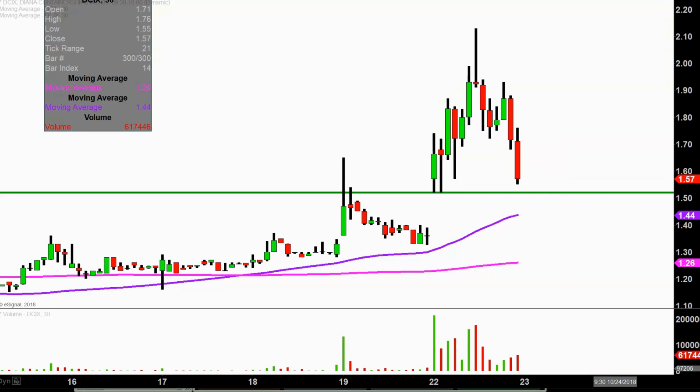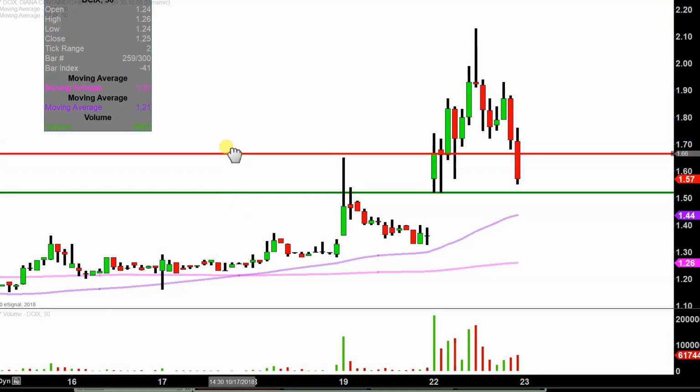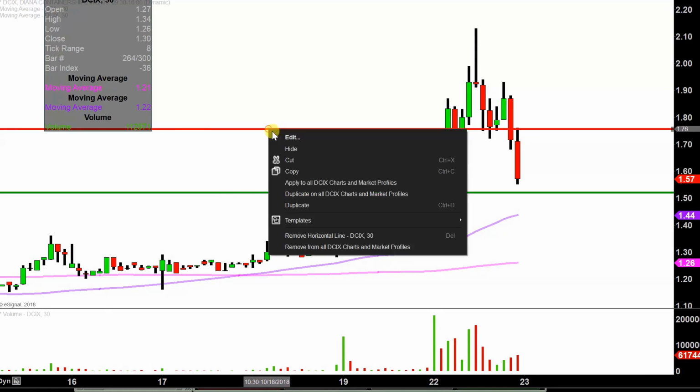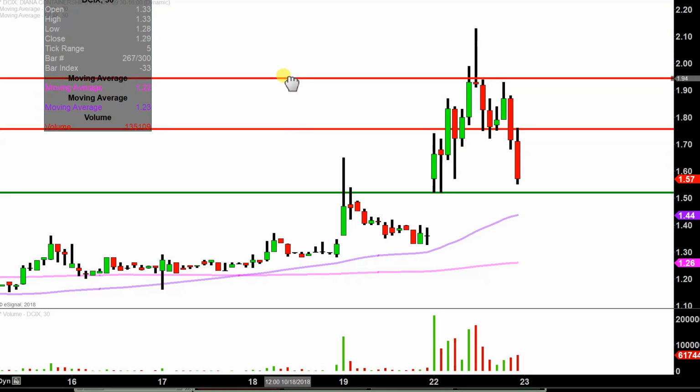What about if things start to turn around and it starts to bounce? Let's talk some areas of resistance. As far as where the sellers are hanging out, the initial level is right here at $1.75. If the price can push up through $1.75, the next key level after that is right up there at about $1.95. So $1.75 and $1.95 are the next couple of areas of resistance.